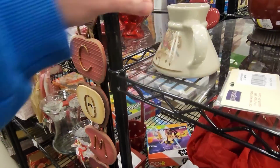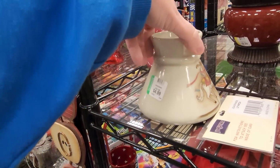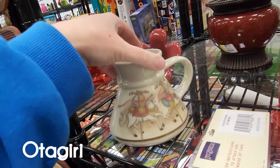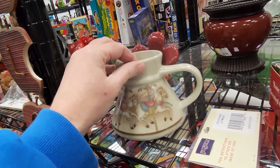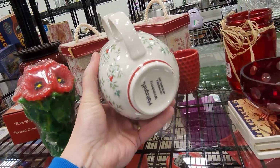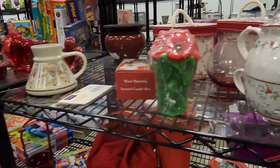Oh, here's a travel mug. $4.99. Oh, it's Otagiri. That's cute with the carousel horses on it. The music's really loud, so I'm muting it in sections. This is full scrap Winterberry. Sorry if the muting is annoying.